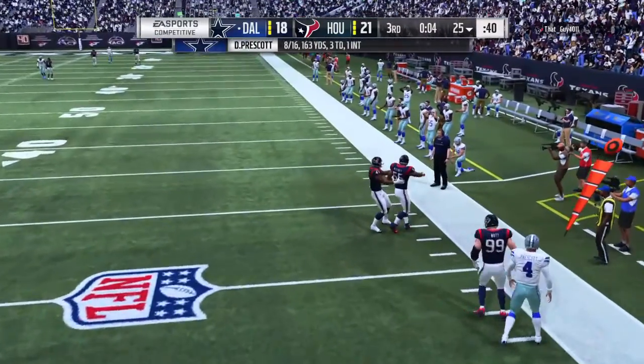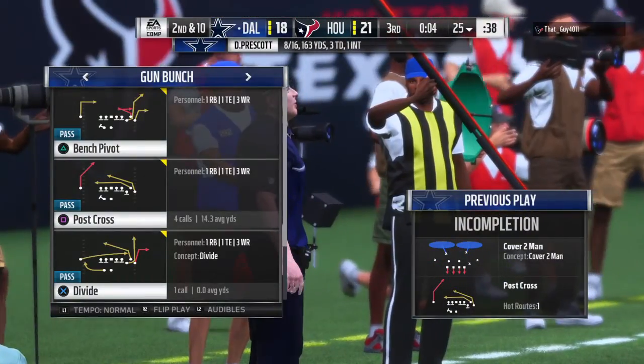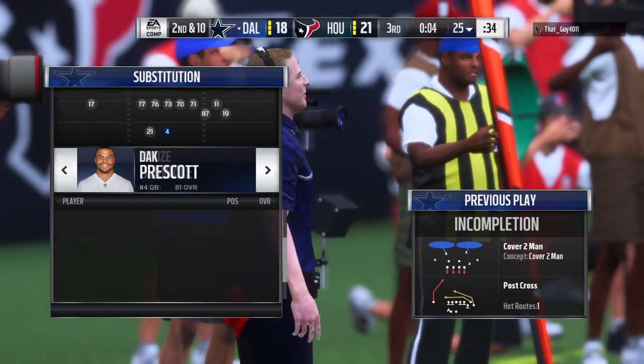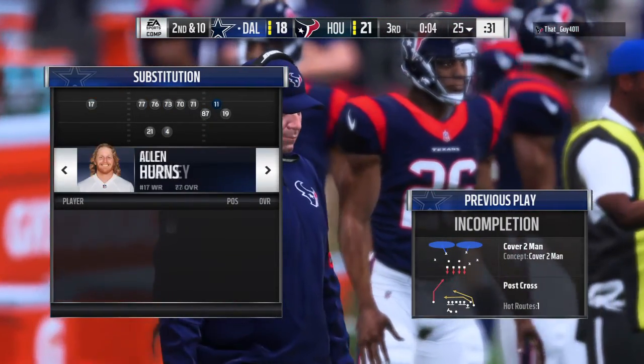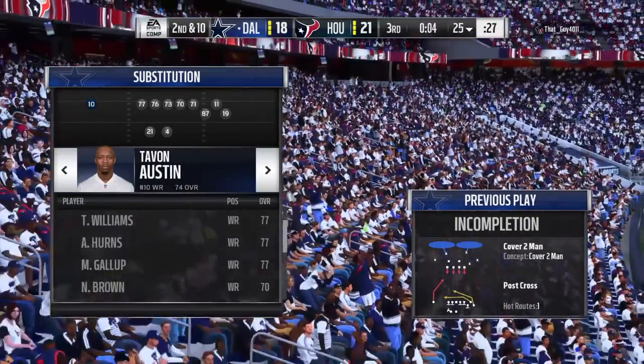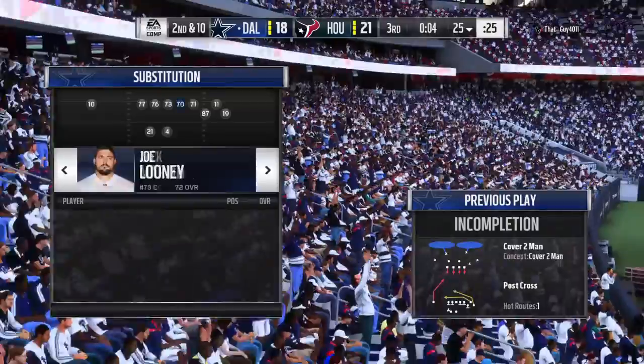And he'll toss this one incomplete. Seeing no options, he throws it away. He has still not connected on a single pass in this second half. And right now they're going through all the different reasons, the whys, the wherefores. Bottom line, got to find some completions in there and get their offense moving.